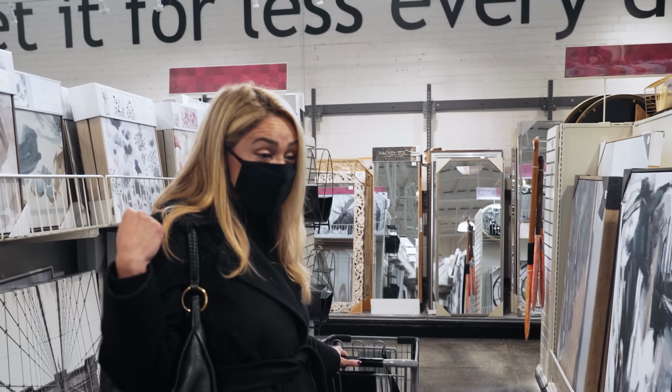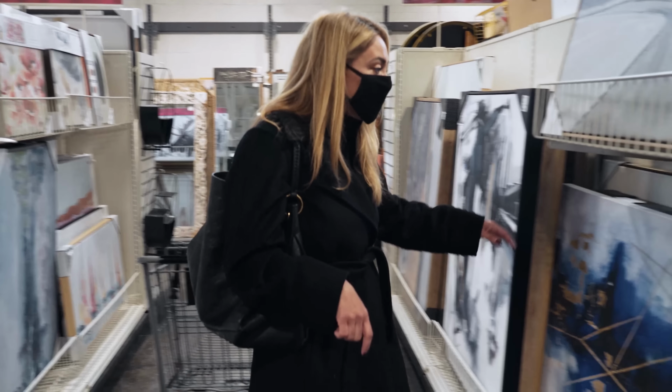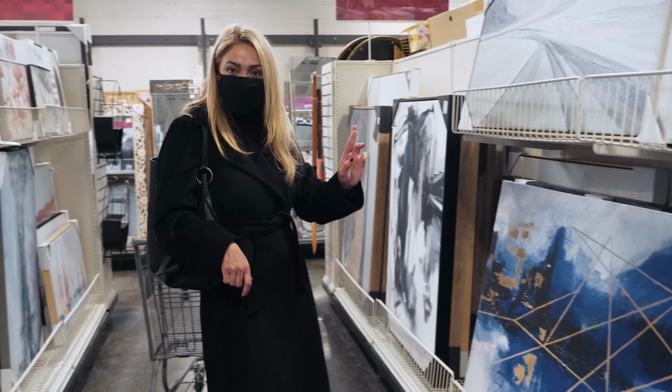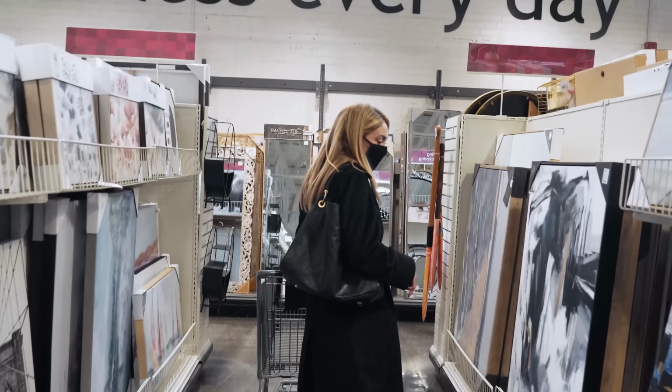However, we still have headboards to check out. So guys, this is where I find some of my last minute art. If I'm missing pieces for art at a project, I usually come here and I keep my fingers crossed that I can find stuff. But right now I'm seeing some cool pieces that they have.